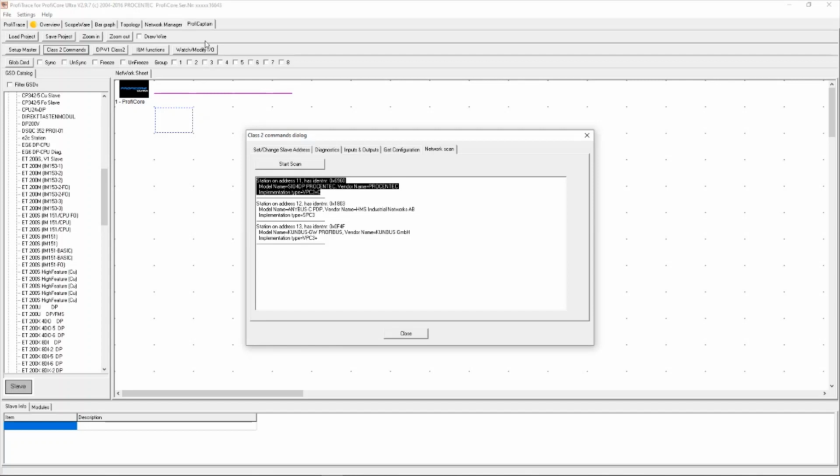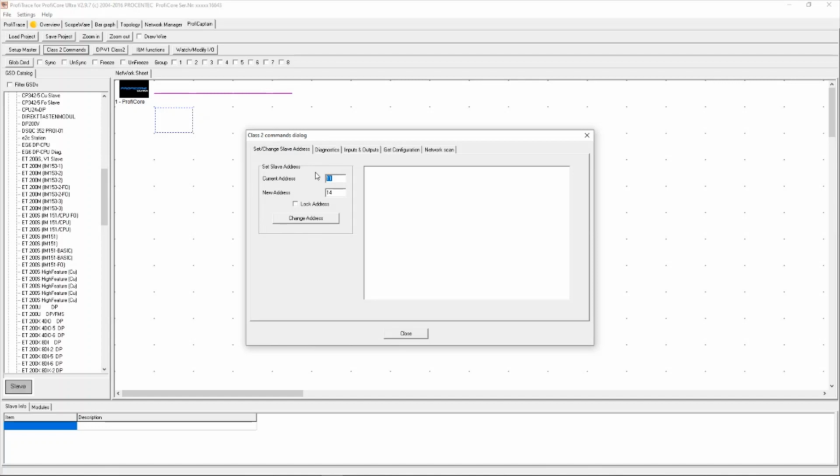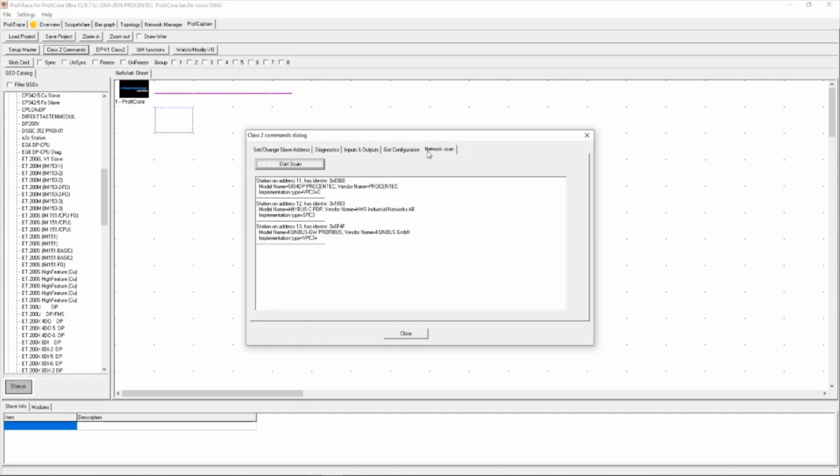Sorry, I just had to power cycle him and put him into the right mode. Okay, so address 11, I can change him over the network. So I'm going to take 11 and let's maybe change him to address 45. Aha, I didn't actually set that, just one second. Okay, let's try that again. So now I've actually put him into a mode that allows me to change his address over the bus using a class 2 command. You can see now that I've rescanned the network.